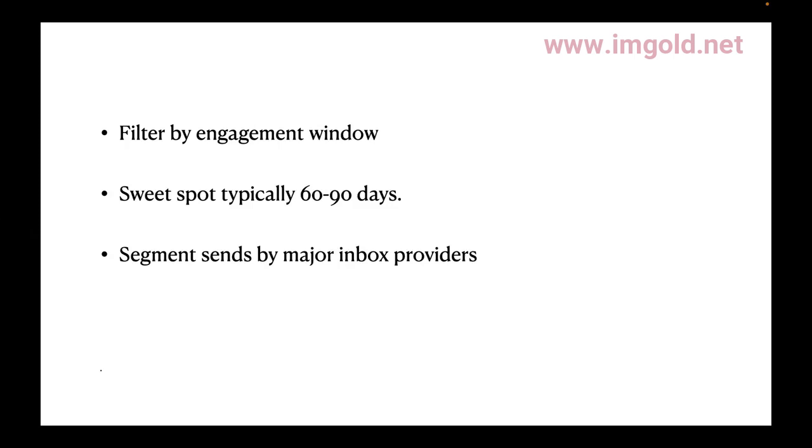Another thing you can do is send the same email, but segment your sends by major inbox providers. For example, one segment is just Gmail users, another is just Yahoo users, a third is Microsoft users, and the fourth, everyone else. This isn't a long-term strategy, but can provide helpful insight to see if you're having issues with a specific inbox provider. In my experience, the engagement window can be different for different inbox providers. Typically, Microsoft requires the narrowest.